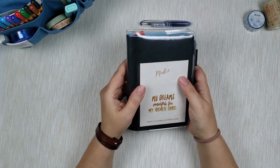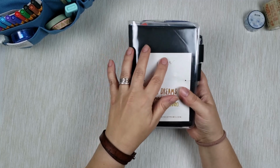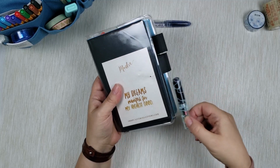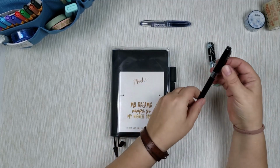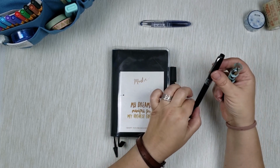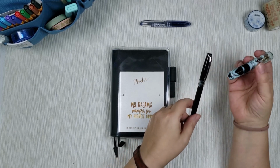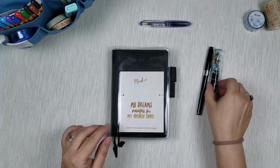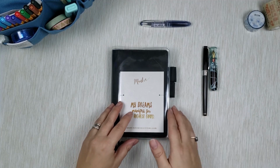This one has its original cover. It is black with light blue inside, and it has a clear cover on cover, and the two pens that are in it currently are the ones that I decided to use for the month of December. This one is by Majohn and this one is by Managio, and they're both loaded with inks from Diamine. This one is Writer's Blood and this one is Eclipse. Writer's Blood is like dark burgundy and Eclipse is like dark blue black.